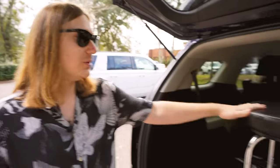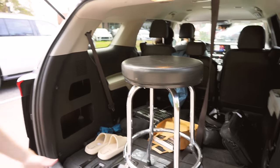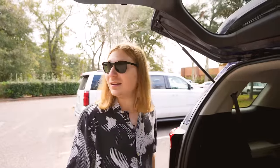On the way into Charleston, we stopped at two Goodwills. There's nothing too crazy, but I did find this stool, which we will use in the workshop. So for $5, you can't beat it. But nothing too good in either store. And looks like most of the better stuff, whether music related or otherwise, is probably ending up on Shop Goodwill.